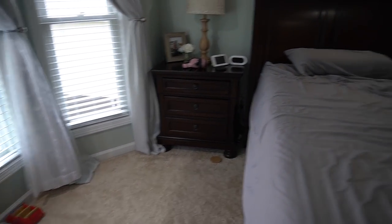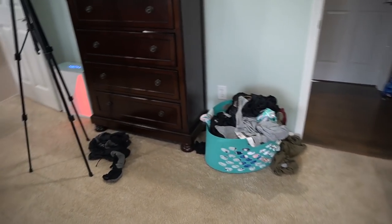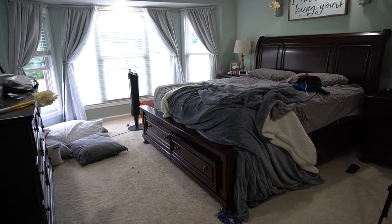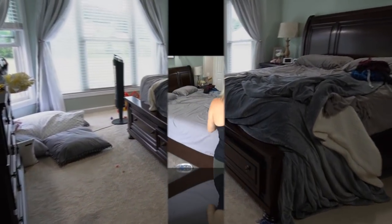So I'm gonna change the sheets. I think my quilt's about ready. Well, I actually think it's still washing, but it's almost ready to be put in the dryer. So hopefully it will be ready soon. And I'm just gonna straighten up in here, change the sheets, vacuum and dust.